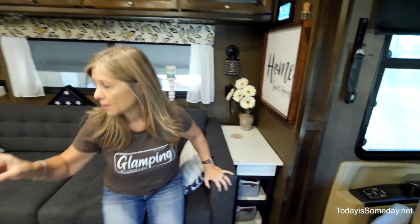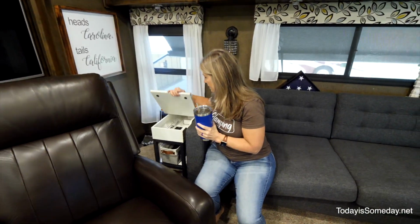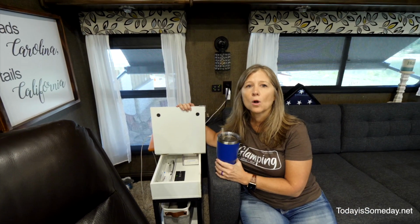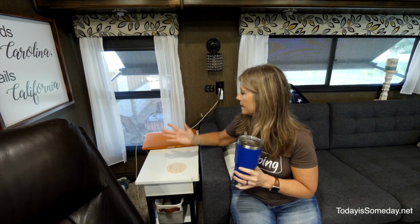And on this side over here, it's been great for Phil because he also has the same thing, and he can plug in his heat pad, or when he was getting ice on his knee, his ice machine. It was perfect. He could also plug in his computer and charge that, whatever we want, and it works out great.